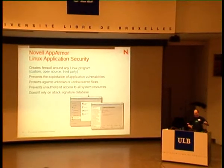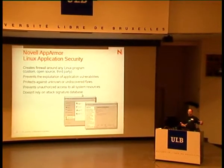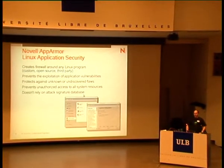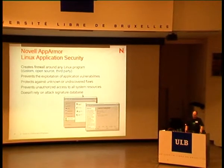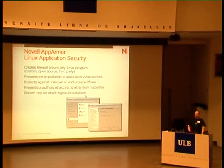So what it's doing is it's creating a firewall of sorts around each application to say what it's allowed to access. And if you can control what the application can access, then you can prevent the exploitation of vulnerabilities. Because the attacker, they might be able to pop the program, but once they've done it, the program only has access to what the program is supposed to have access to. And they can't do fun things like, for instance, spawn a root shell.